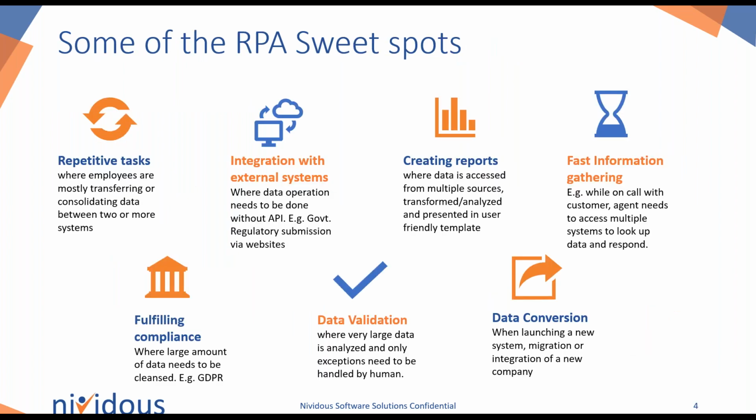So now that we've gone through that, let's look at places where RPA can be really useful. And some of these we've mentioned already: doing repetitive tasks that people are doing just because there's no easier way to get it done. These are usually things that employees don't want to be doing, and it's not a part of their official job description. And yet they have to do it, usually to serve as the bridge between two different systems that don't talk well to each other.